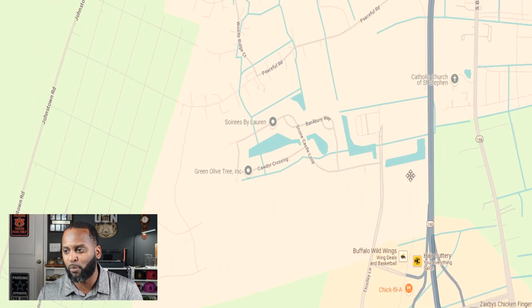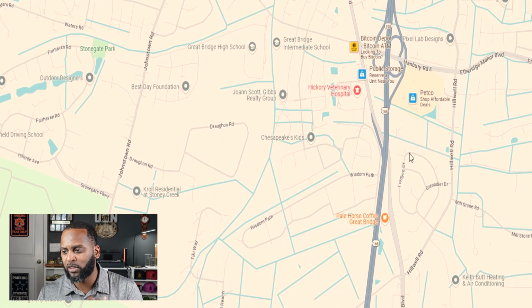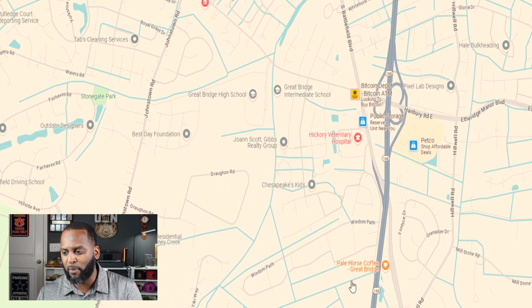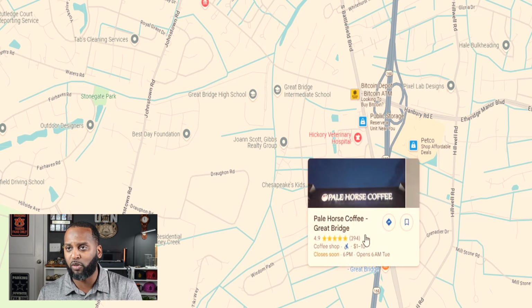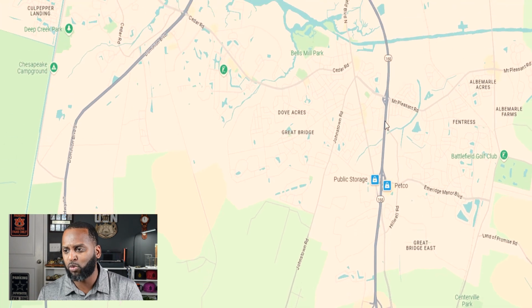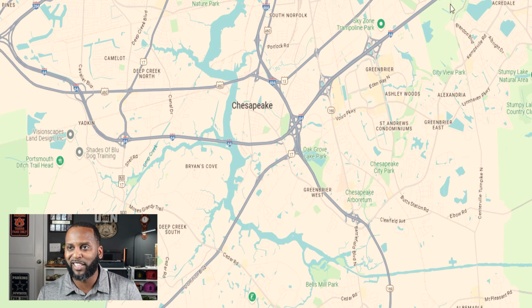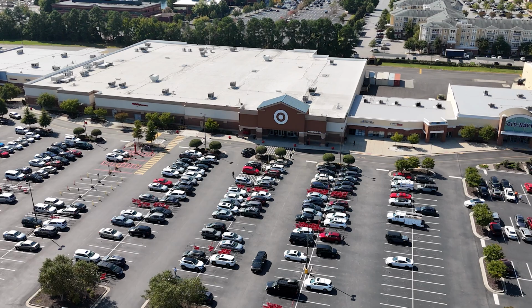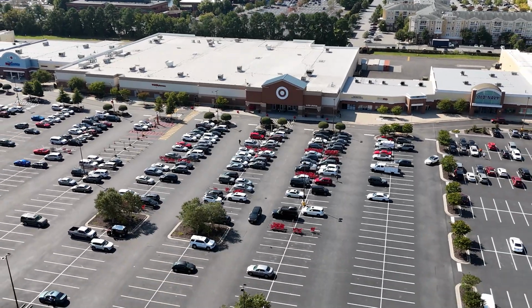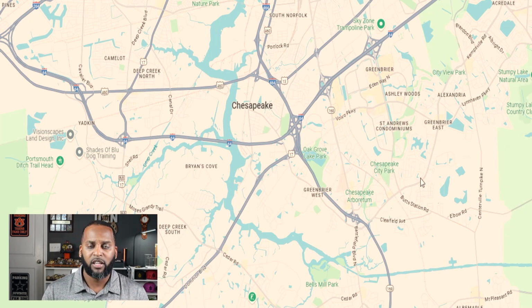But what I like to show people is when you're coming back up here, you can be going back towards Hanbury, which is going to have your Pale Horse Coffee, which is great over off Great Bridge as well. Then you have a Harris Teeter here off of Hanbury. But if you're going back towards South Battlefield and Greenbrier, then you're at about a 15-minute commute to all the local amenities that you really love in the local area. Greenbrier really has a desirable area where you can commute to quickly, get into those areas that you want to have dining, you want to have shopping, you want to have recreational time frame.